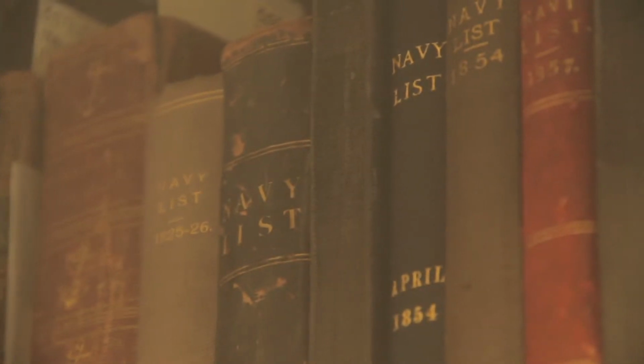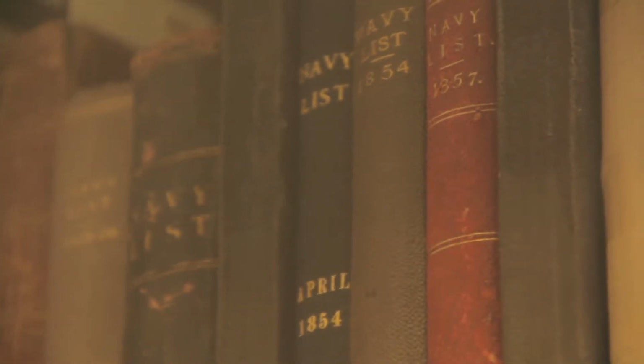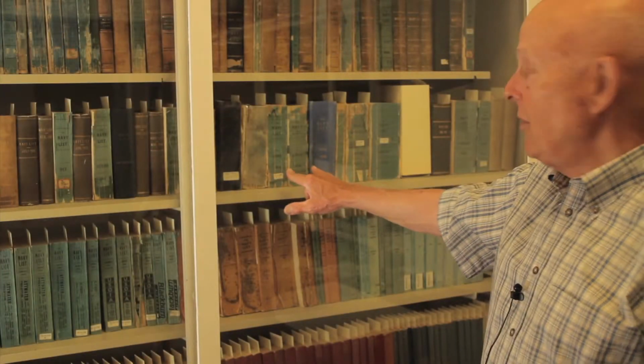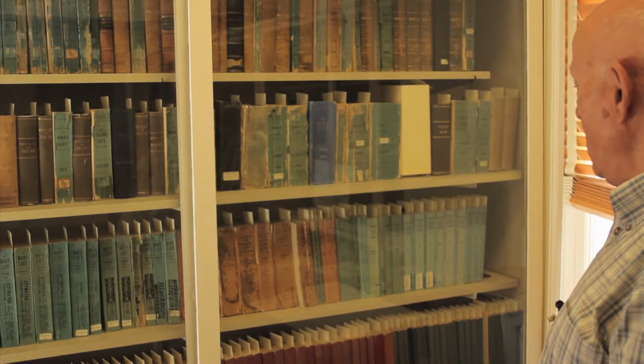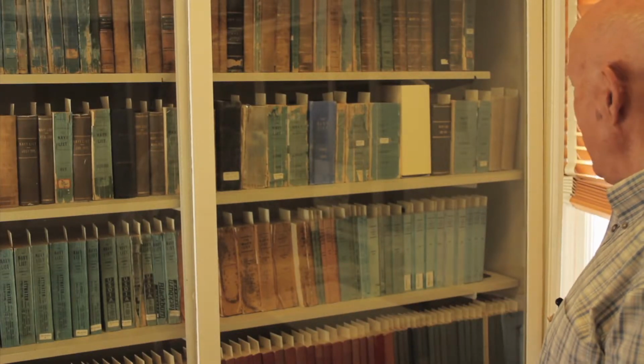And of course, if you're interested in wartime events, they're of great interest because you can find out. Here we have Navy lists from 1915, 1916, 1917, 18. One could establish where people were serving at the time, how many officers there were, and that sort of thing.